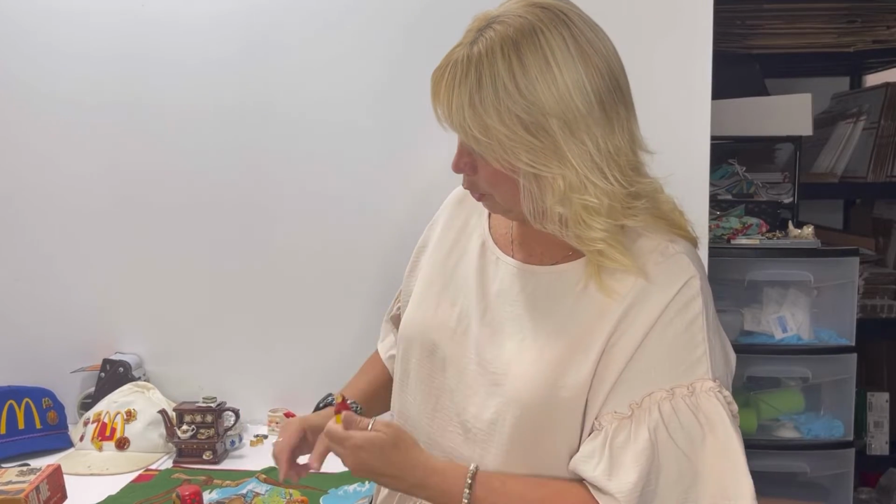So yeah, these are really cool to pick up. Some of these can be worth, you know, lots and lots of money. You just have to make sure that they are original ones and they're not ones that have been mass produced from China or wherever else.